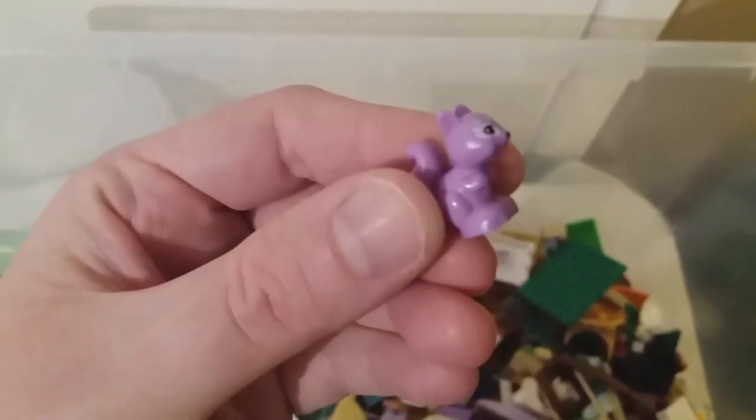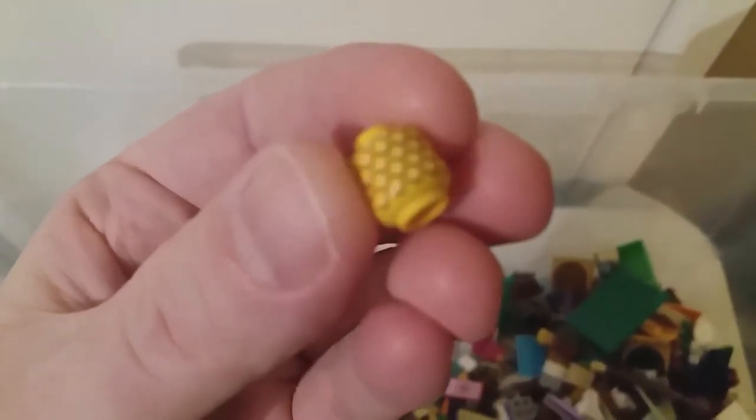What else have we got? Do you like the clattering of Lego, by the way? If you don't, this probably isn't the video for you. The slides are so prevalent in your Friends sets. I've got Do You Want to Build a Snowman in my head now. Interesting. Do you want to build a snowman? It's kind of creepy.